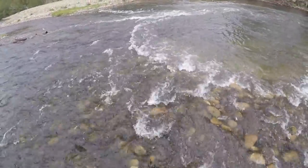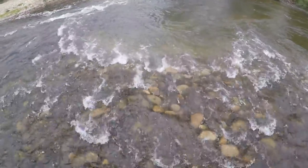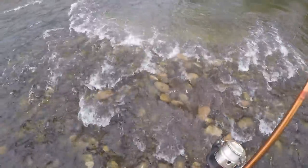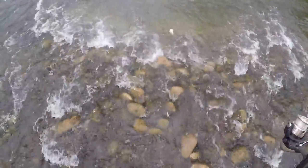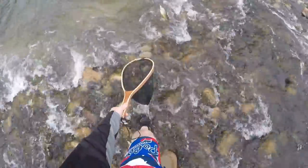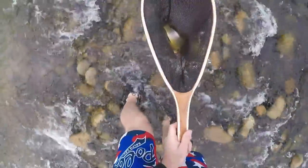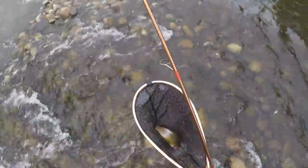Got him. Oh, right in that pool over there. Don't know what it is. We smashed it. Smashed it. Oh, another brownie. Another brownie. Yeah, look at that. Woohoo! Absolutely crushed it. That's a pretty one.